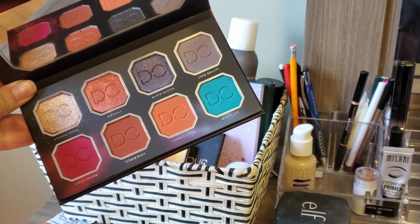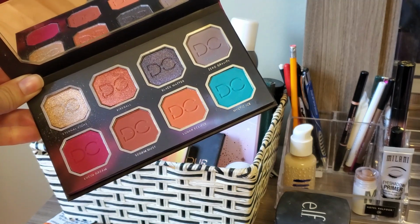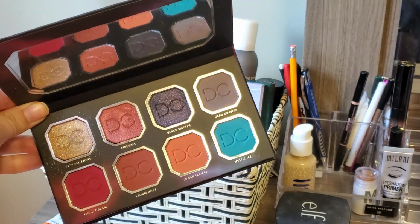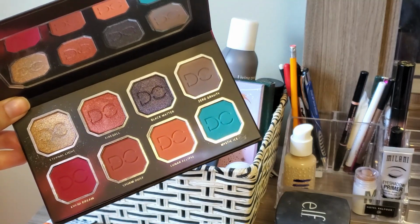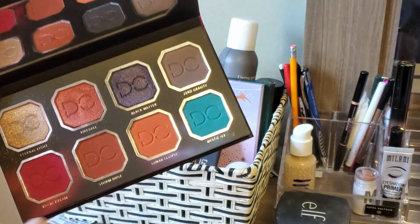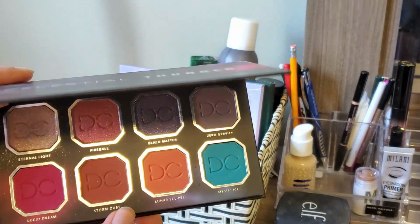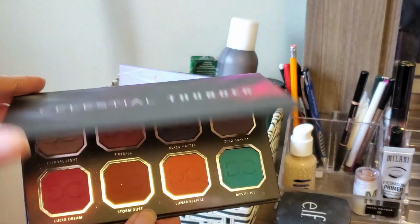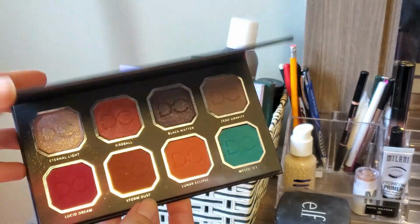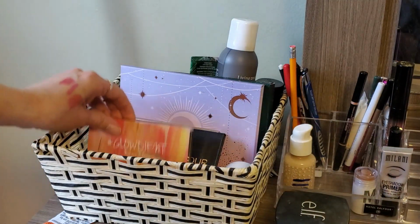I've tried to get rid of this for years, and nobody in my life wants it. But yeah, it's not a favorite. It was just fine. The formula is fine. It wasn't bad. But I just don't really like the color selection they chose. This is 8 selected shades from her larger, I think it's Celestial Storm palette. And I just feel like they could have done a better job curating this 8 pan. But whatever. I used this a ton.